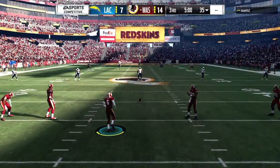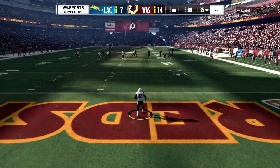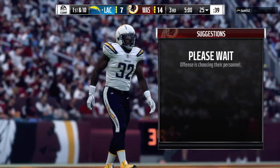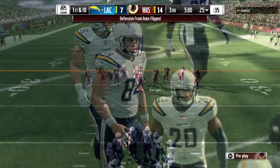Both teams appear ready for the fight ahead, and we resume action here in quarter number 3. That'll be taken in the end zone, and no run back here. This will be a touchback, and it comes out to the 25-yard line. Out comes the Chargers as they'll go on offense now to start this third quarter. They're down here, but very much in this game.